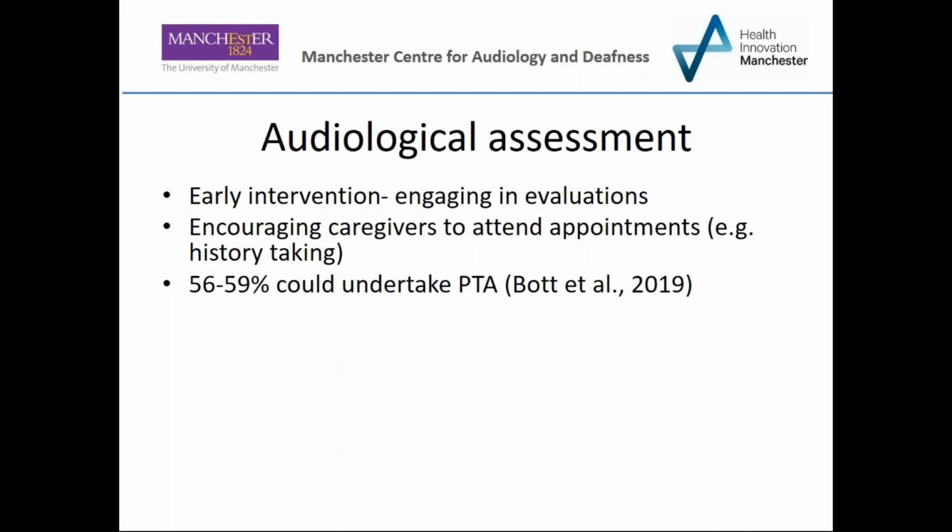And only trying to get information from the person with dementia is not going to be helpful. So we've got to be mindful that because they have a diagnosis of dementia, or because there's some history of cognitive impairment, doesn't mean that they can't answer themselves. But if you are struggling, caregivers are very, very useful, and they should always be encouraged to attend the appointments, not only to help you, but also to provide a calming reassurance for the patient coming in.